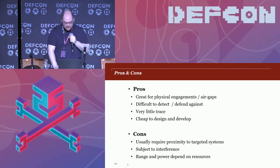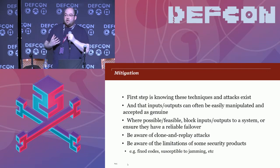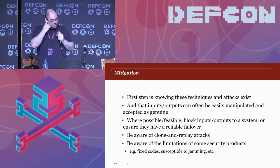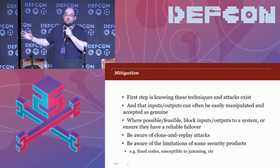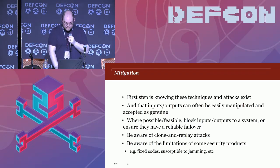So in terms of mitigation, definitely the first step is knowing that these techniques exist and that they're out there, and that the inputs and outputs can be manipulated. So ideally, if it's feasible, you'd look to block those inputs and outputs completely. If you can't, you'd have a reliable failover. And lastly, clone and replay attacks and jamming are as applicable to light and sound as they are to any other kind of technology.